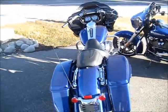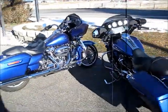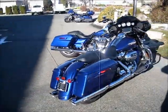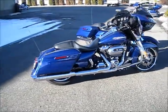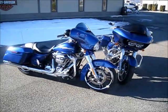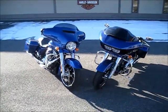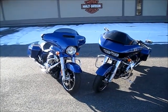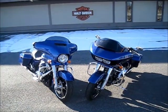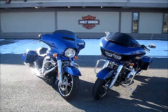Price to sell. We got a big line of used Harley-Davidsons, pre-owned, as well as the new full Softail line. Come on in and ride those bikes. We got full demos on them. They're an impressive bike. But here's my two featured today. 2017 Street Glide Special, 2017 Road Glide Special.